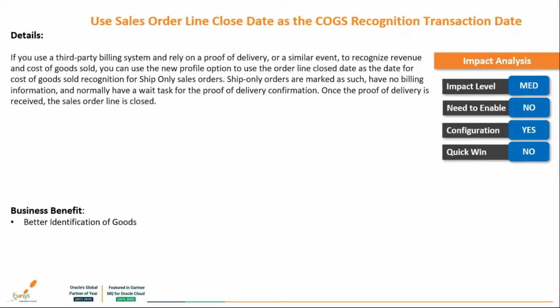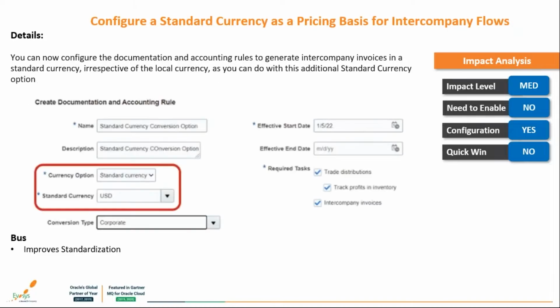Moving to the next update. So the next one is configure a standard currency as a pricing basis for intercompany flows. Again, this is valid in cases where intercompany transactions are involved. So basically for those businesses which are involved in intercompany transactions, and you want to maintain the uniformity within the organization, this update can be used.